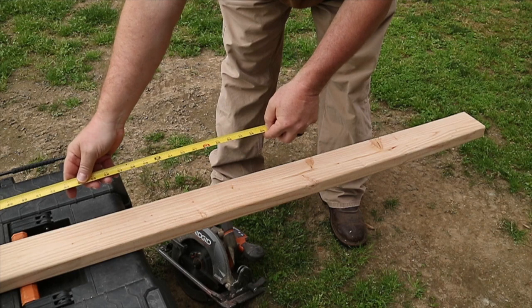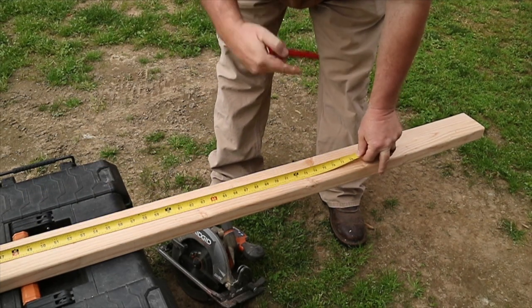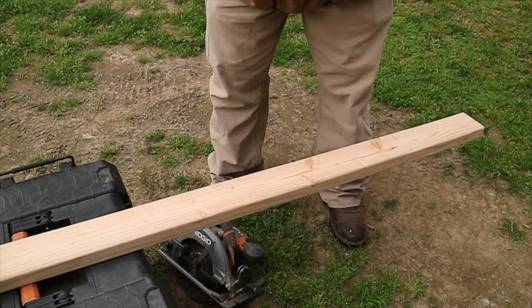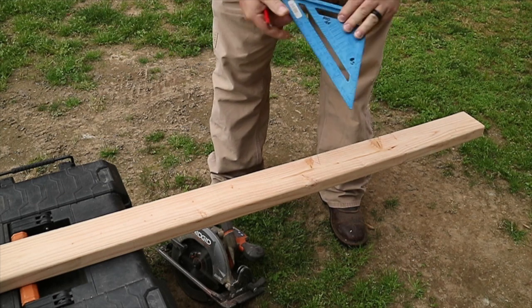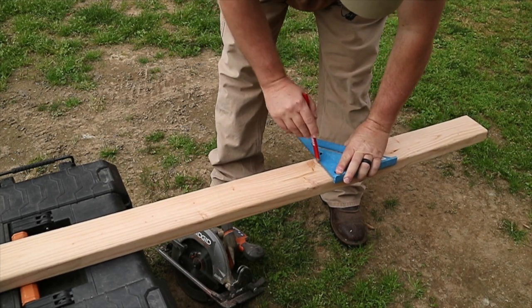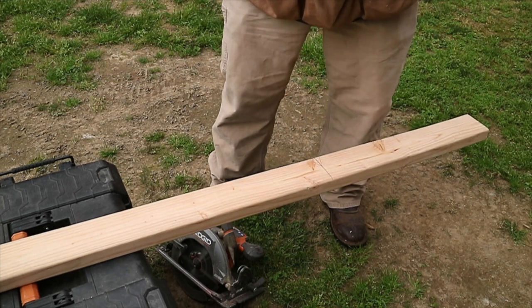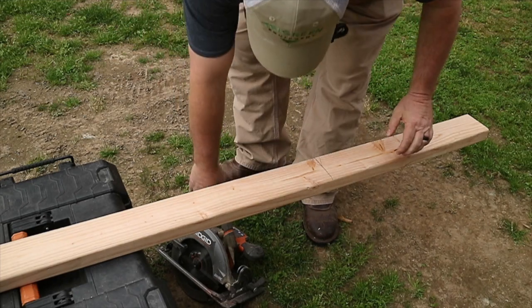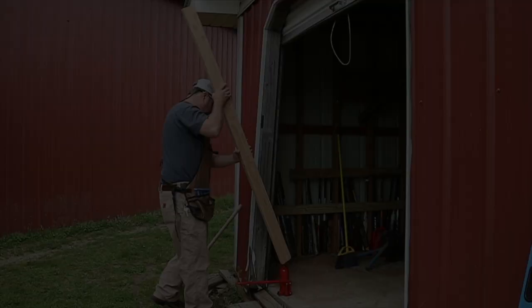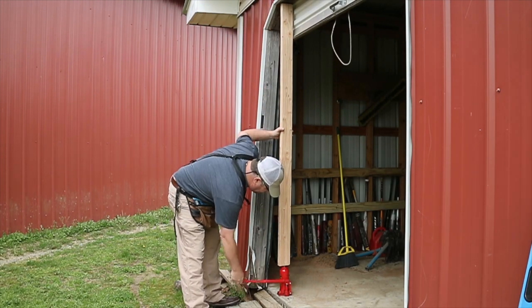Hook this over the end of the board, drag it out here. 75. Use our speed square. We'll get a nice square cut. All right. Perfect.